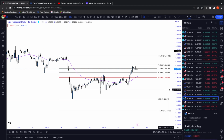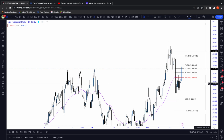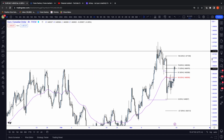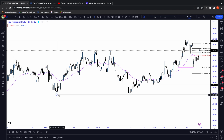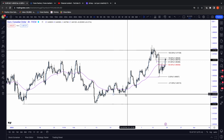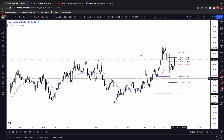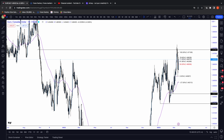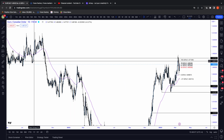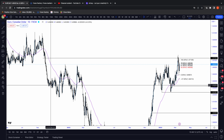EuroCAD. Now EuroCAD still has tons of sell side liquidity. I mean, this thing created multiple sets of equal lows as it traded higher. You can see the first set being these lows. Next set, these lows. We now just created more relative equal lows after having traded into a potential flip zone, which you can see here on the daily time frame. You had demand, price traded into the demand, reaction, fail, flip to supply.